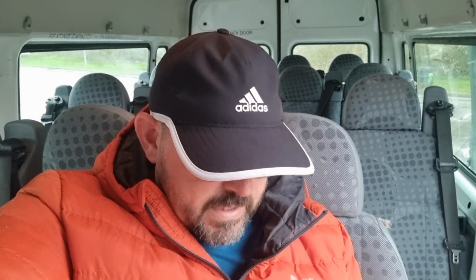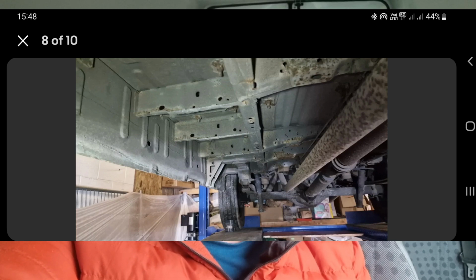So I've got the train up from Cornwall, picked it up just now, found it on eBay. First impressions are, it's a good bus. I'll try and insert pictures now of the photos of the underneath. For a 2008 Transit, it is clean as a pin.